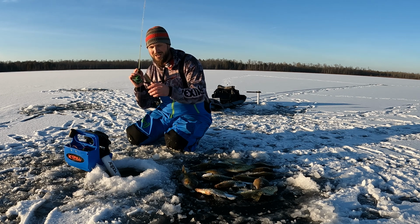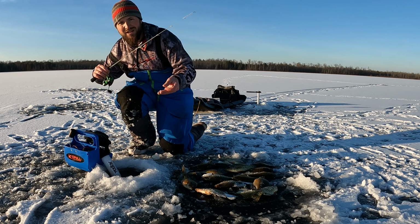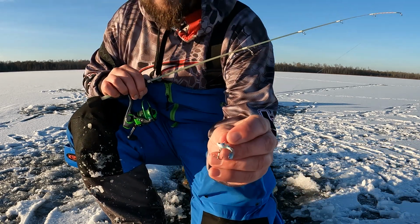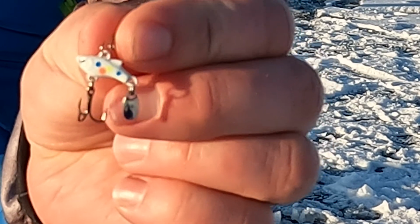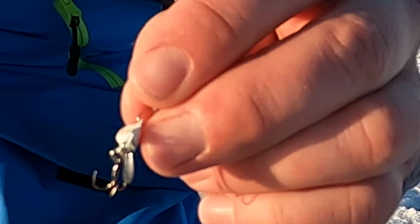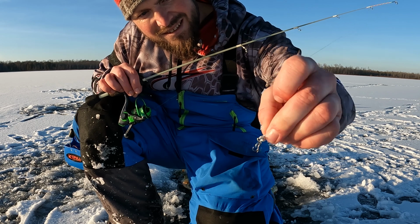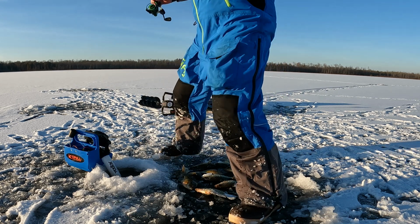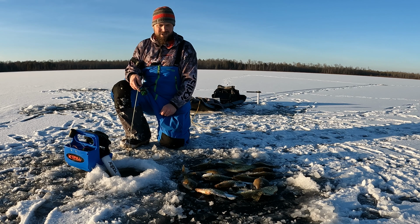Sometimes I don't fall into the hype. Everybody's talking about it, but this one I actually truly believe in. That is the Clam Tikka Flash. And that one right there is definitely worth buying. Between that and the pinhead, I think is going to be our two main things this season. And obviously it worked out great today.